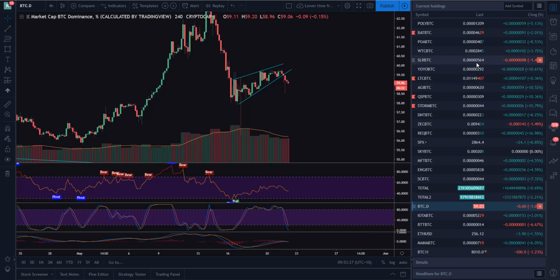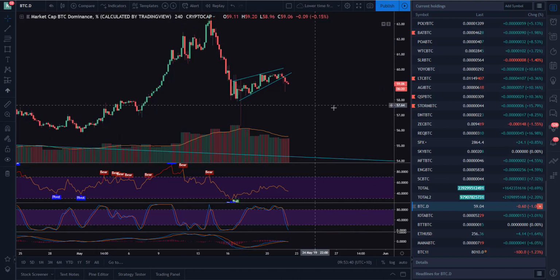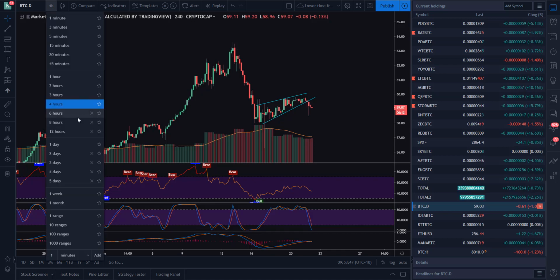Okay guys, so I just want to quickly talk about the importance of watching the market cap Bitcoin dominance chart. What we're looking at here is the percentage of the total market cap that Bitcoin owns. We just recently went on a bit of a run. Let's go back to the daily first, maybe.